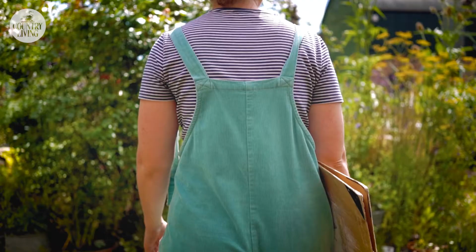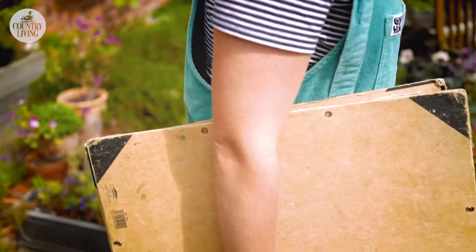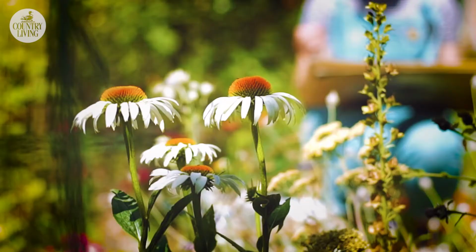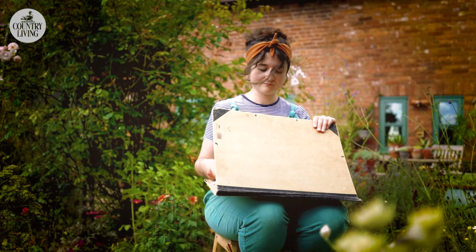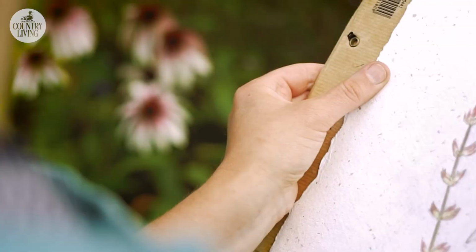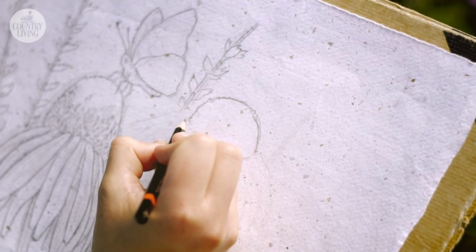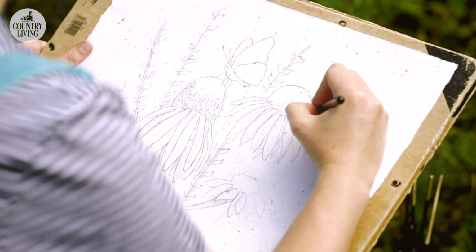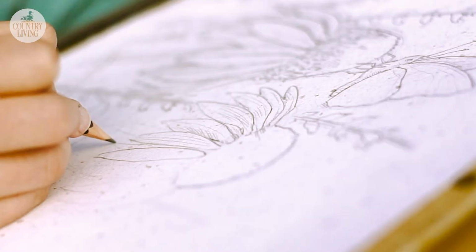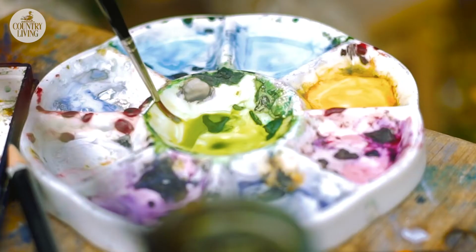The way that I like to work is I'll go out in the garden or along the lane and I'll take my sketchbook and I'll do little sketches of things that I want. And when I've decided on something, a combination that looks nice, I'll then get my paper. So I use handmade paper. And then I'll do a pencil sketch, rough that out first. And then I'll do watercolour on top.